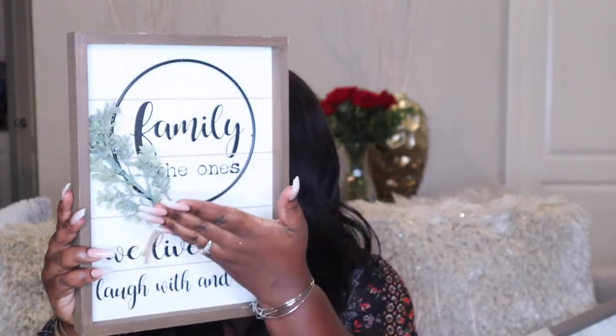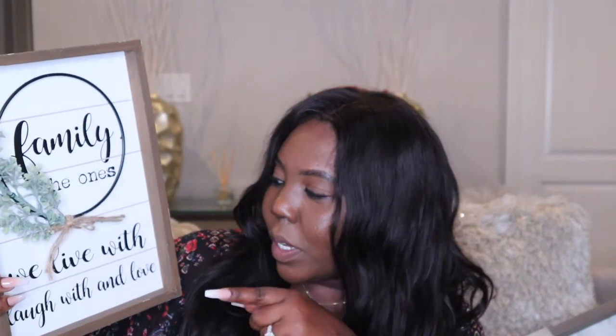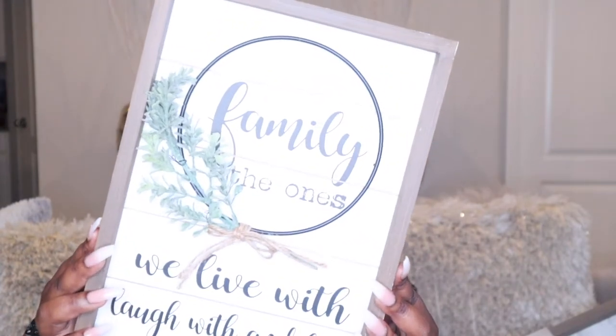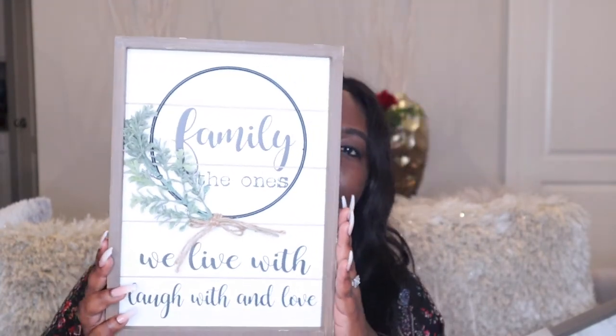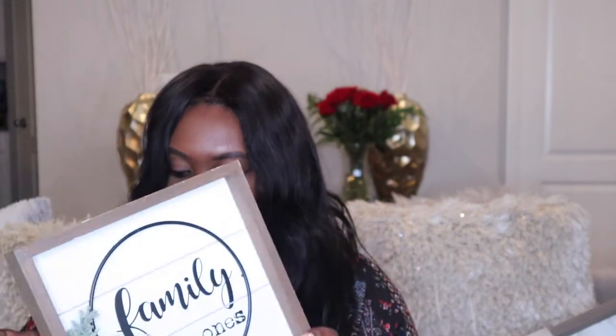I got a couple things from Big Lots. So the first thing that I got is this picture, and it says family, the ones we live with, laugh with, and love. This is super, super cute. It was only $12. To me, this is kind of a mix between farmhouse and farmhouse glam. So I liked it. I may not even put it in my house. I may even put this in my laundry room. But either way, I liked it. I thought it was cute. I got it.